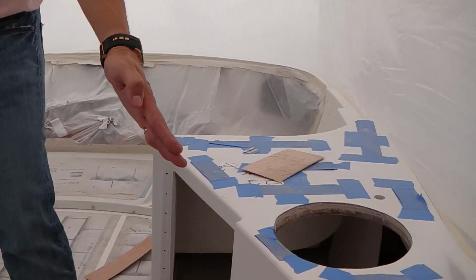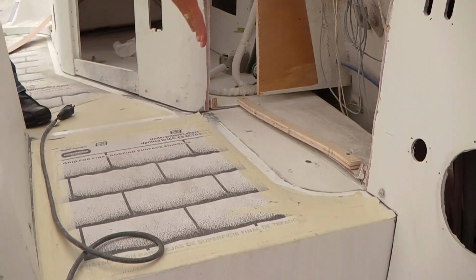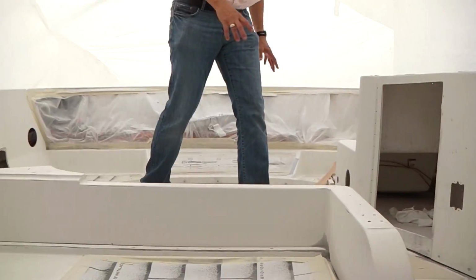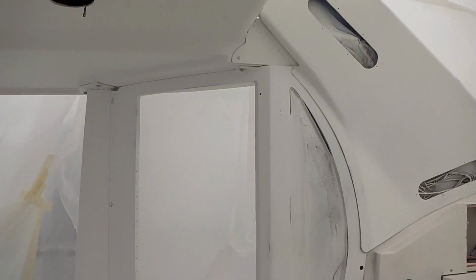So we're doing a lot of custom FRP work, and if you look here, we cut out the storage unit so you have more space when you come up here to walk around, and we'll extend that non-skid to the corner here. So we're doing a lot of FRP work. The whole boat's basically fared, primed, and ready for paint.